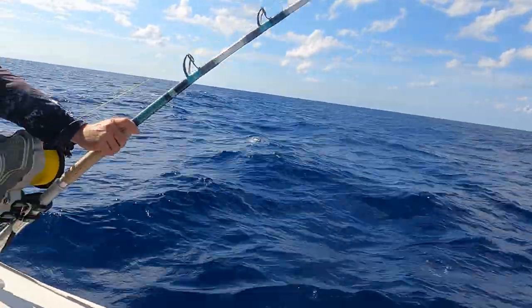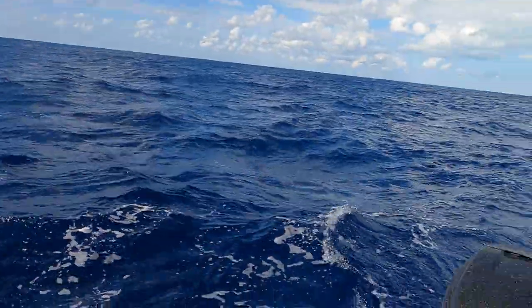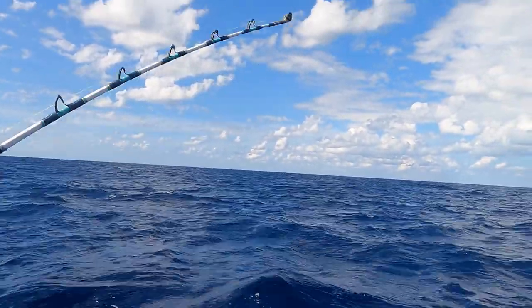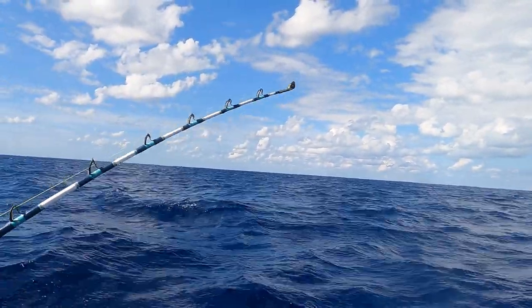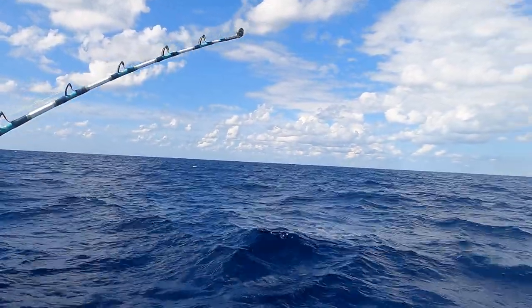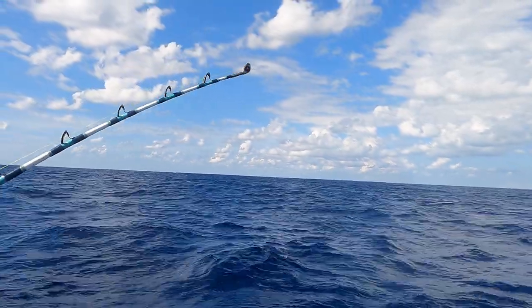How deep are we? 200. 200. This is number six, guys. It ain't getting much scared. Hopefully we can get him to the boat. Exactly. Seems like a really big one. It's got some really mean head shakes. 76 feet. I saw, is it back spinning? Nasty head shake. It's going across, so we're out of line.